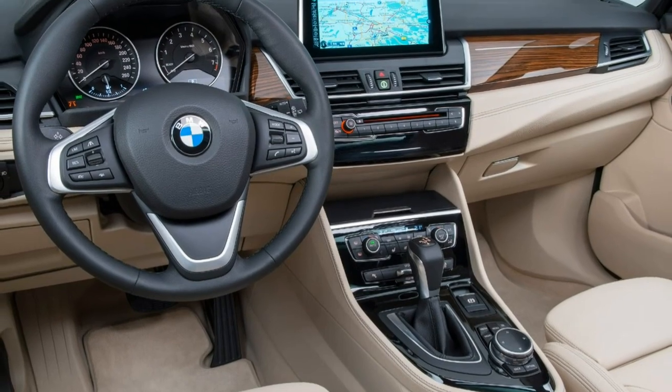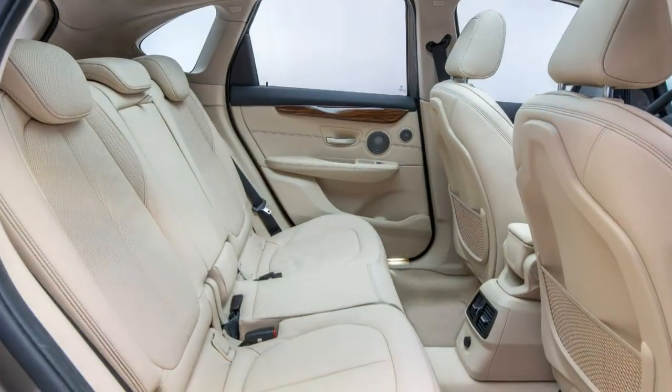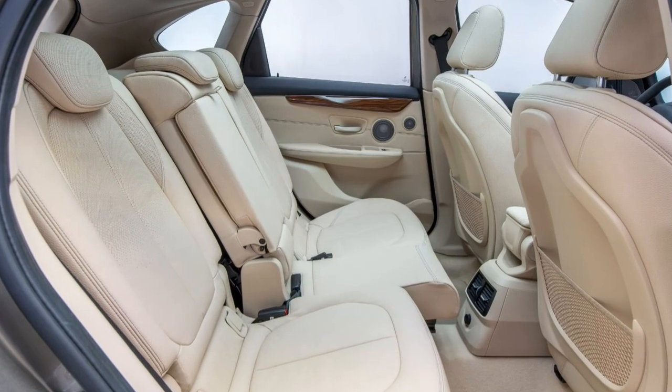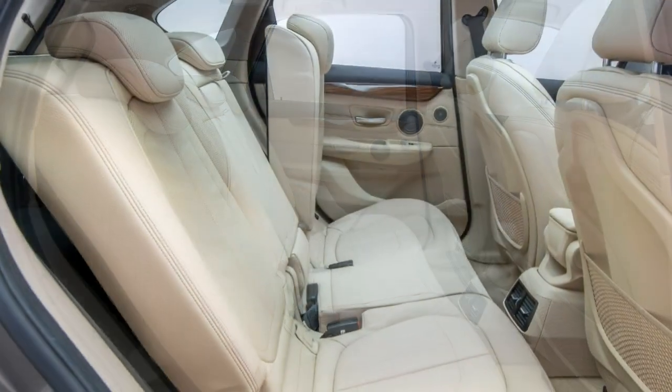Very solidly built but the ride is a little firm. Hybrid is the quietest of the range. Optional adaptive suspension helps. Built to carry families, it should be no surprise that comfort was near the top of the BMW 2 Series Active Tourer's priority list during development.